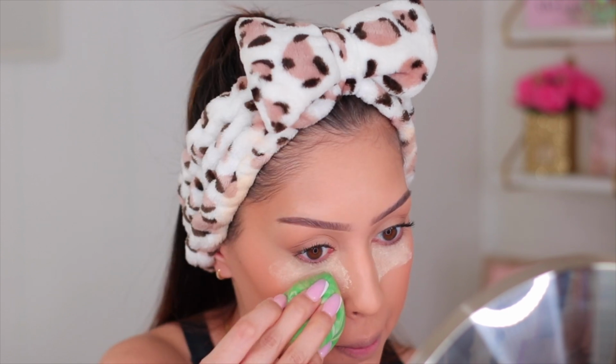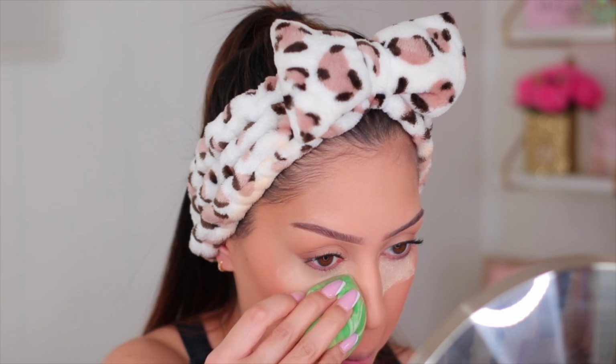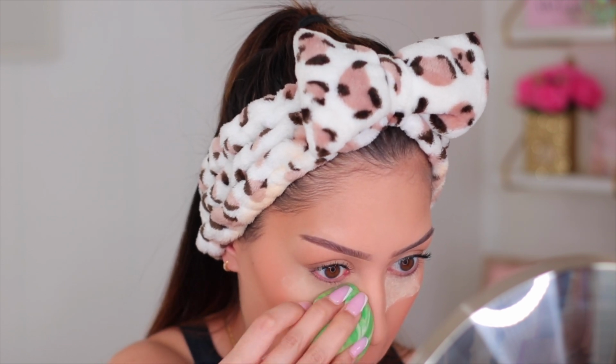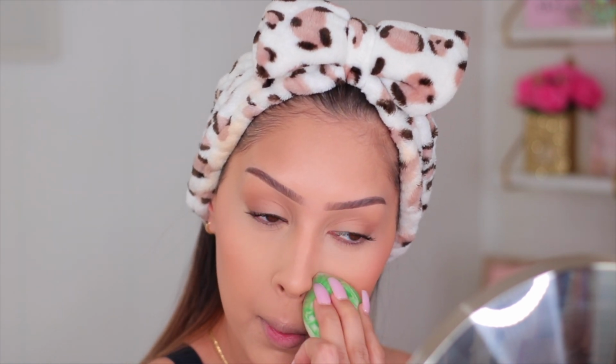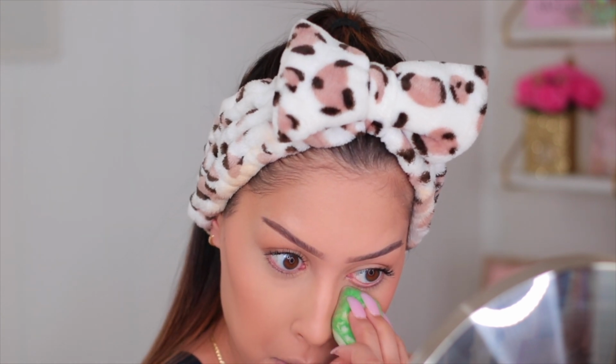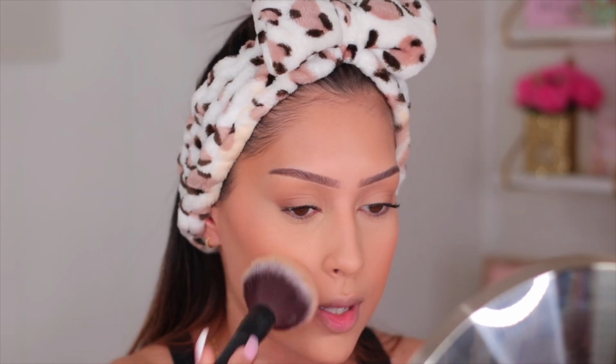I love it. So what I'm going to do now is go ahead and just set my under eyes in place. I'm going to be just using my COLLAB Set the Stage powder. Okay, so that's pretty much done. To set the rest of my face, I'm going to go in with my Sephora Micro Smooth Powder. This one right here is in the shade Light 15. And I'm just going to swirl my brush in here and apply it to the rest of my face.